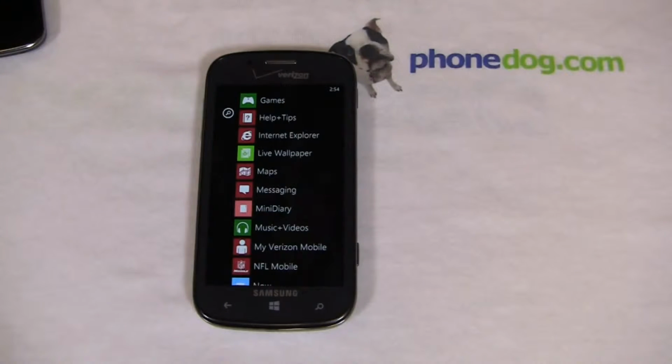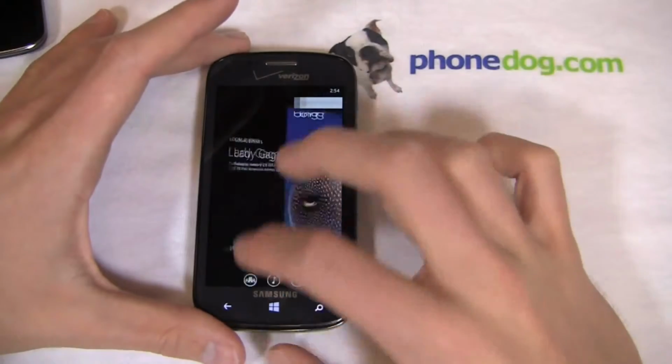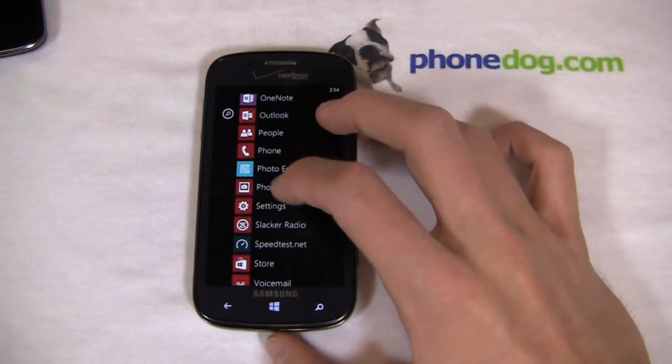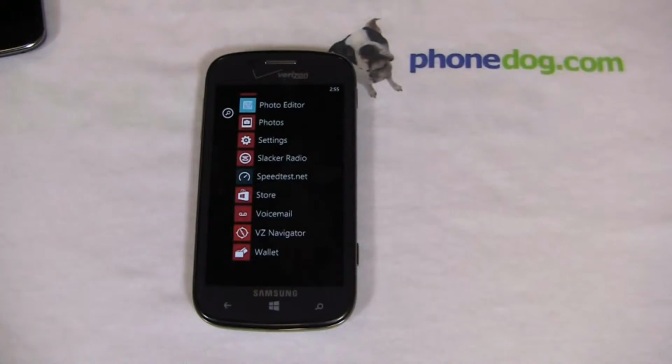Mini Diary, another useful Samsung application that's exclusive to the ATIV Odyssey, since it is the only Windows Phone device in the US right now that's made by Samsung. My Verizon Mobile, NFL Mobile Now, which is a Samsung application that's particularly useful, and I keep hitting all kinds of buttons here. Let's go down. Photo Editor, Slacker Radio, Store, voicemail, visual voicemail, VZ Navigator, and then of course wallet capability.